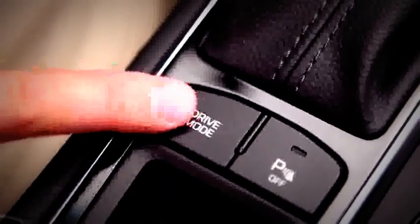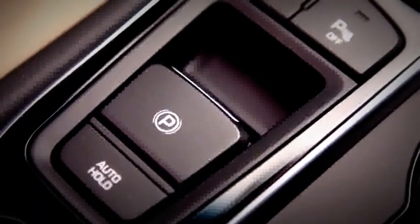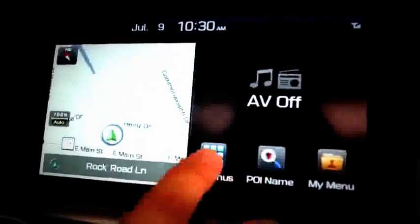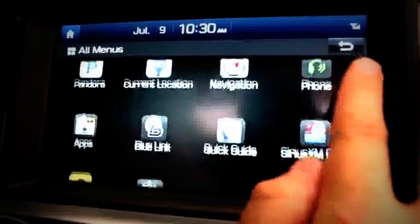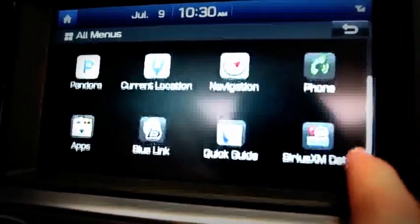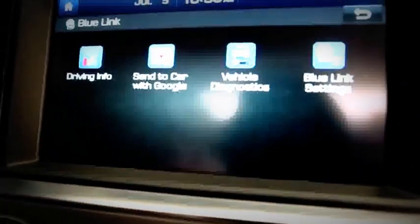There are different drive modes that affect the accelerator and steering response and mileage for that matter. An electronic parking brake here. And then lots of multimedia options. You can start with a 5-inch touchscreen or go to an 8-inch touchscreen like this one that's loaded with features like the ability to add apps. This has Pandora, internet radio, SoundHound as well, Sirius XM Data, which is a subscription service, BlueLink, as I mentioned. Pretty well executed overall, nice big screen. It's one of the better systems out there.